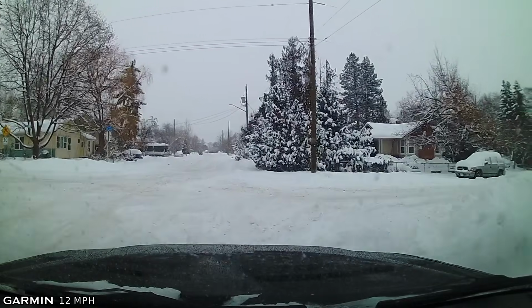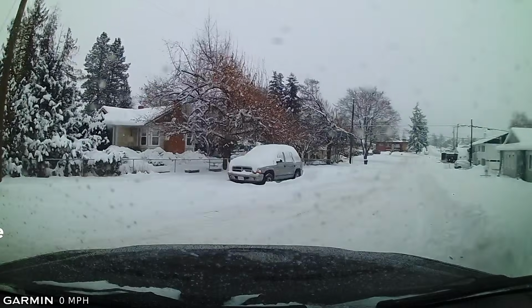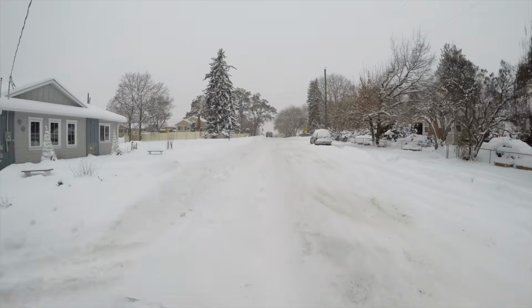Actually, we're going to go this way. And you just stop at the edge of the road. There's no lines in the wintertime when the roads are snow covered. So this is another reason that I encourage you to take your driver's test in the wintertime, because there's no lines on the roads. You just have to stop at the edge of the road before entering the intersection and then proceed.